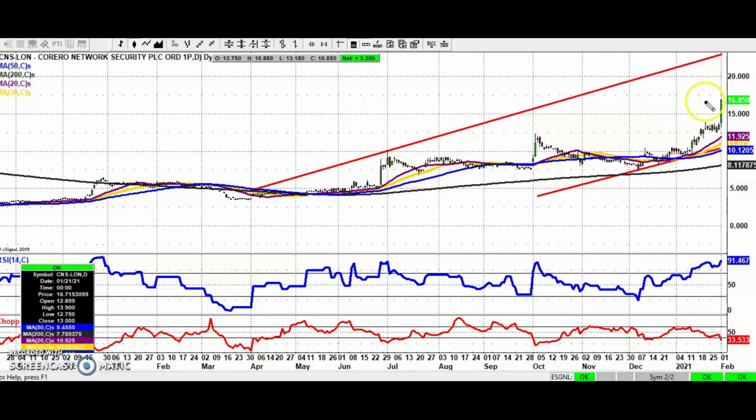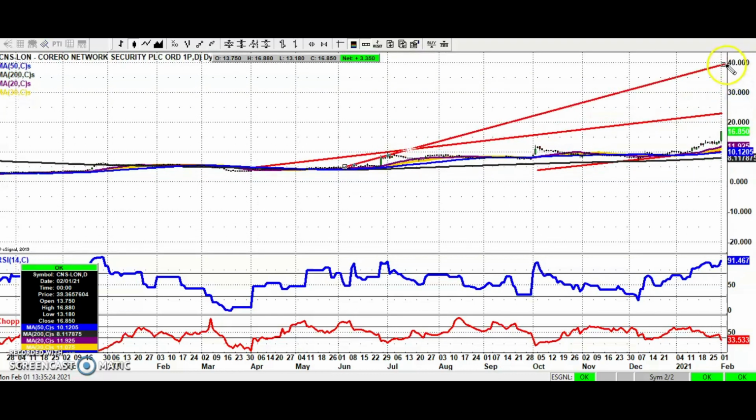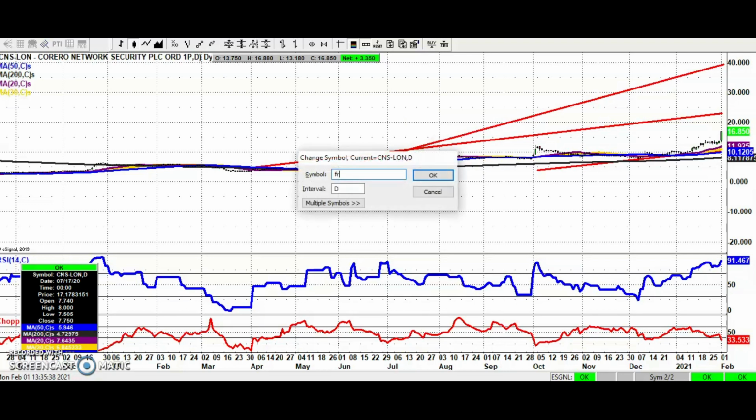For those who 23 or 24 pence is not enough, the longer term target here would be towards 40 pence on a 2 to 3 month view, which is a June resistance line projection. And as I said, with those gaps there and the accompanying positive setup, it looks as though we've got a stock which is in that kind of camp.